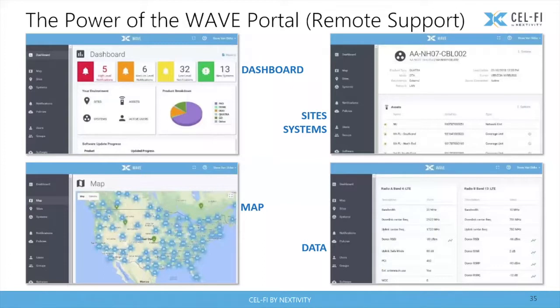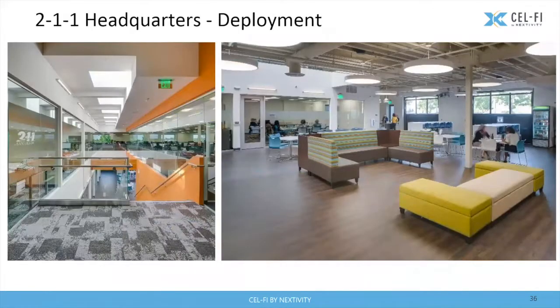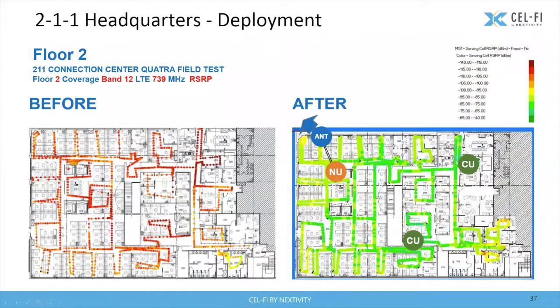So let's look at just a couple examples. One of them is called the 211 headquarters out in San Diego, which is basically a call center. And this is like a beforehand site walk. Obviously, red is bad, so there's a lot of bad.